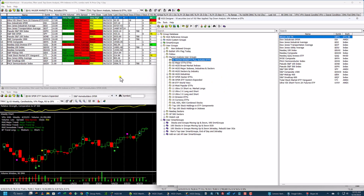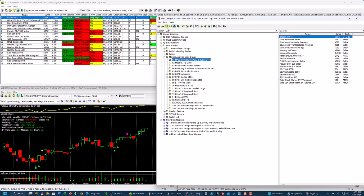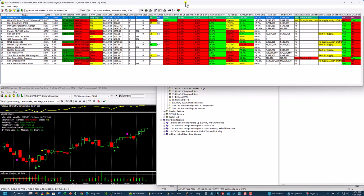I want to look at the market very quickly. I'm right here in my designer. I'm in the Major Markets Plus folder, Major Market Analysis User Groups. I'm going to click through to the warehouse view, and you can see that the magnification is a little bit larger. Now look at this week.